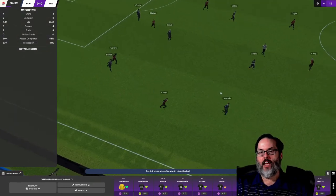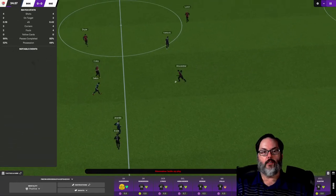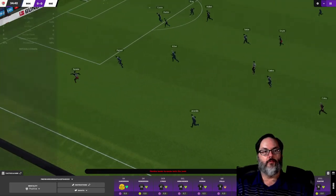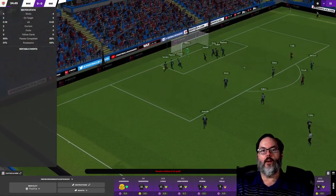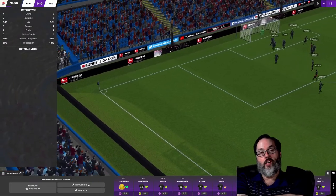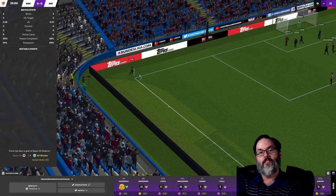All right, not a whole lot happening here. Oh, Krznic makes a good run back to beat Jarmillo to the ball. That's good. Oh, there's a good run by Serrer down to the touchline, and exhibit number 142 right into the defender's legs.